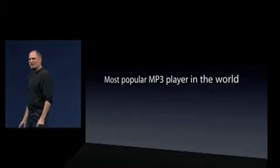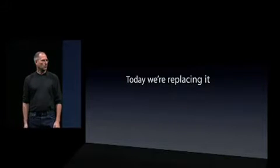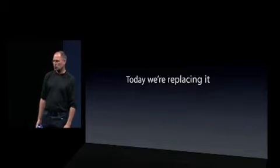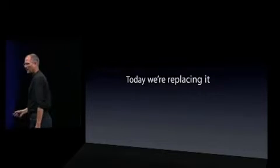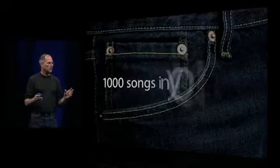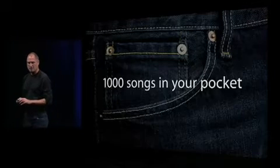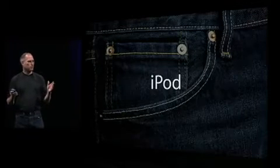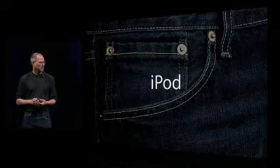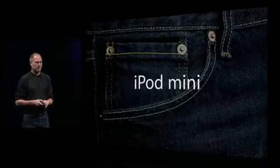Well, today, we're going to do something pretty bold. Today, we're going to replace it. We're going to replace it with something new. Now, let's go back to the beginning, because we started this all with 1,000 songs in your pocket, right? We started it with the original iPod. And then we carried 1,000 songs in your pocket over to the iPod Mini.